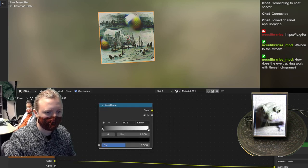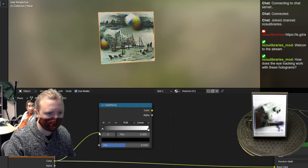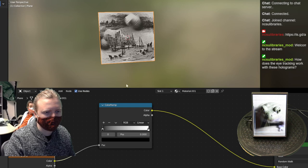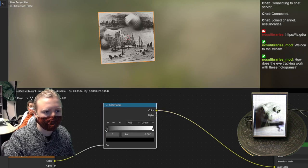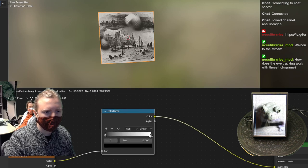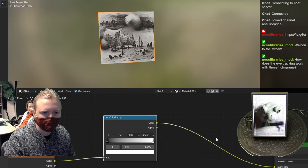Alright, so making a color ramp node, I'm going to run the color in through this, and that's going to output a color. It's going to basically just turn it black and white, and then I can increase the darkness values where I want them. So I can make the darker values more dark and the lighter values less light as I move the slider around. Right now I'm just going to go for an equal distribution.